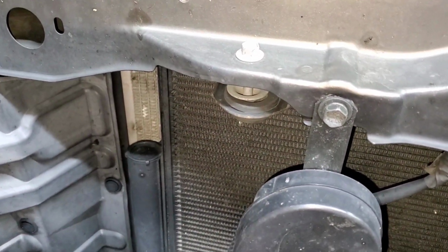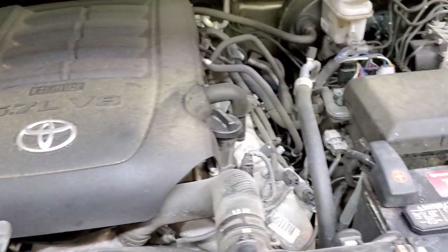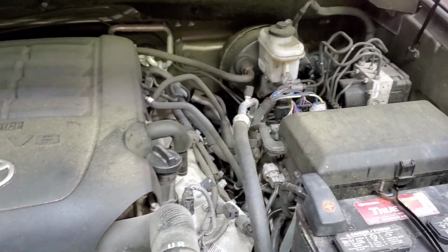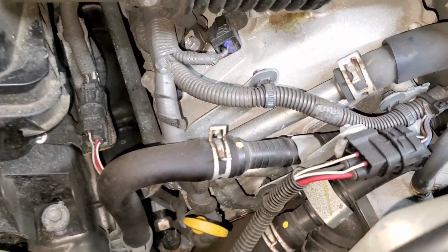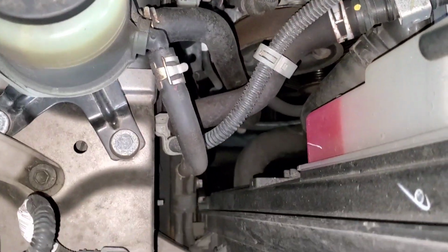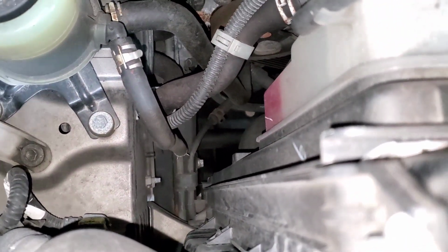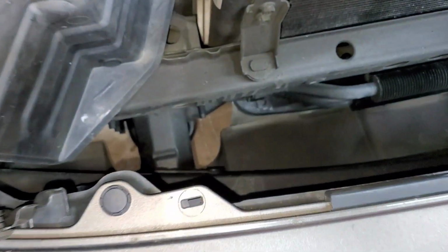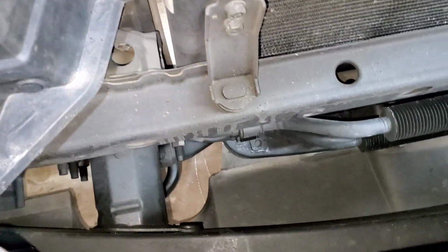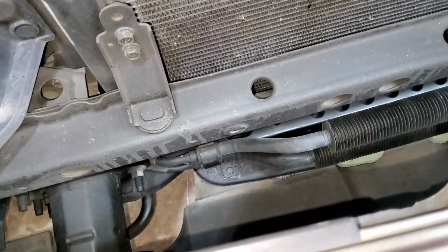External, I'm gonna rephrase it. There is no external transmission cooler, and this is a 5.7. You can see Toyota. Yes, 5.7. I don't wash my engines, and the reason why, because you see the clamps are rusting. That's the problem. And if you trace it back, you can see the lines. They go underneath, and comes out right there. So that's your, I'm sorry, not transmission, that's your power steering cooler.